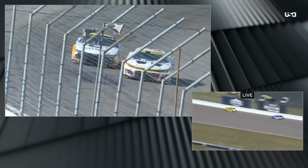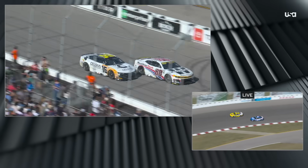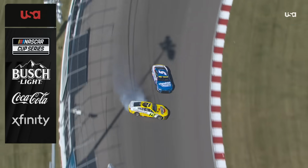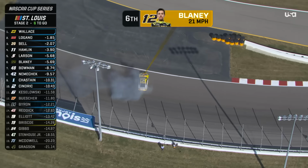These two guys have been at it for quite a few laps. That's AJ Armendinger and Shane Van Gisbergen. They went at it way back on a restart. Oh, the 12's got around. Come on down, hold it down, Blaney. Hold it down. Just roll to the bottom and roll here.